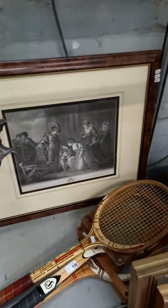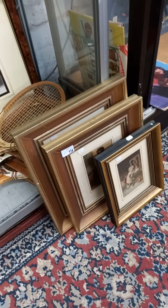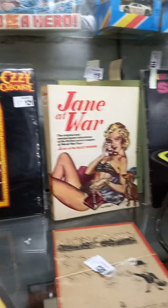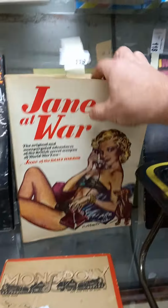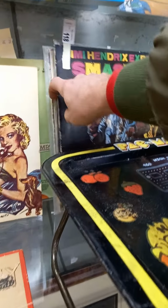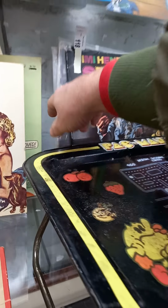Candelabras, another nice 18th century engraving. These are 3 nice Baxter prints. Comics, Ozzy Osbourne record. Couple of cool comic annuals, Jane at War and Little Annie Fanny. Good lot of records, Hendrix, Led Zepp.